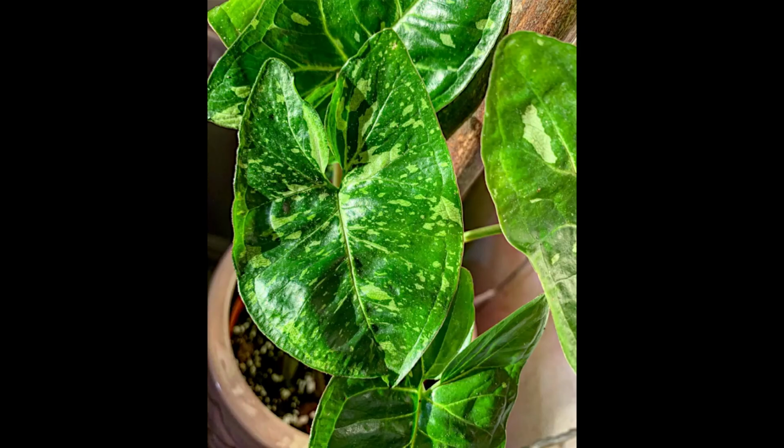Another one I really, really like is this one called Panda. Absolutely exquisite. It's got a dark glossy green leaf and kind of a lime chartreuse set of spotting. And when it's well grown, it's got lots of spots. Fortunately, it's one of the more expensive ones.